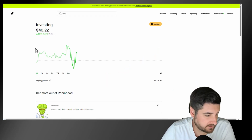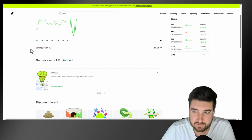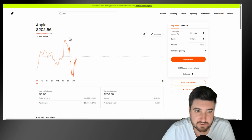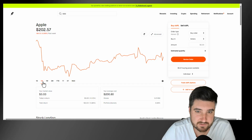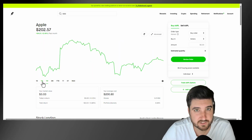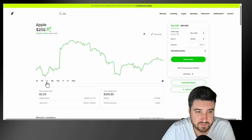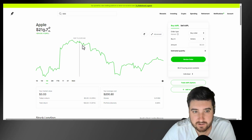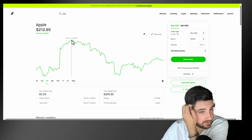Now, I am going to put the same amount in Apple again. Apple is at a good spot. So what I like to look at is, this is a good learning lesson. So on the 1 week and 1 month, you could see Apple hasn't really done anything. We're kind of in like this sideways trend. And we have been going down from the peak on May 13th.